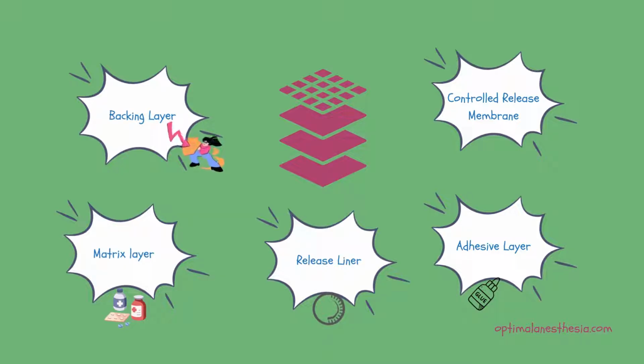Absolutely. Each transdermal patch used in anesthesia is like a multi-layered cake, with each layer playing a vital role. First, we have the backing layer. It's like the superhero cape, protecting the patch from moisture and damage. Then comes the drug reservoir or matrix layer. This is where the magic happens. It contains the anesthetic agent, meticulously formulated for controlled, extended release.